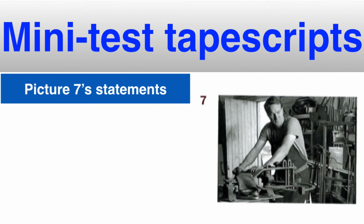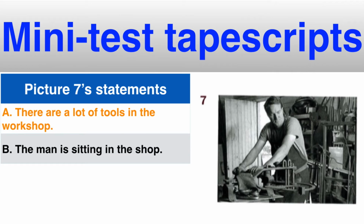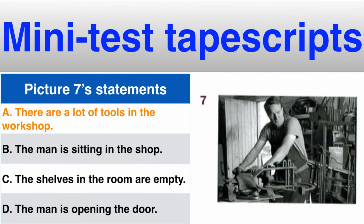Number 7. Look at the picture marked number 7 in your book. A. There are a lot of tools in the workshop. B. The man is sitting in the shop. C. The shelves in the room are empty. D. The man is opening the door. The correct answer is A. There are a lot of tools in the workshop.